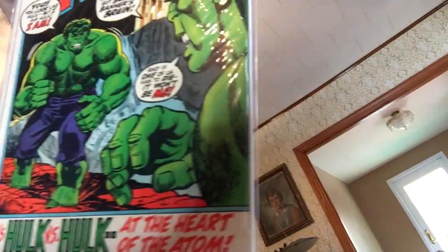Now this issue here is the one that everyone was talking about a little while ago, because there's a character in this that's going to be in the new Adam movie. I don't remember. It's like Bill Murray is going to play him or something, and so everyone was excited about that issue. Here's Hulk 163. Damn. 173, 182, 183.